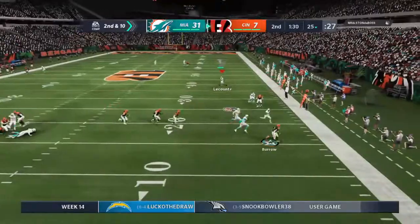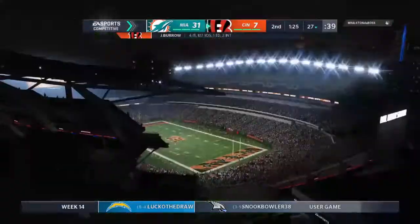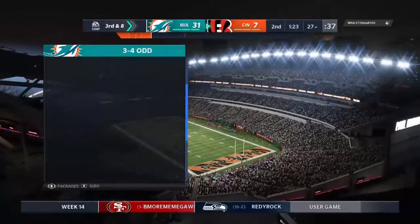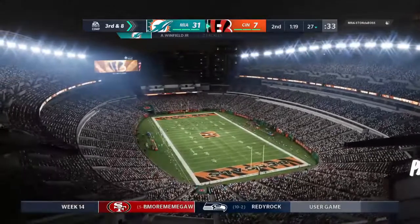Escaping the pressure right. He's going to find his tight end Boyle. And he's upended after a gain of 2 out to the 27. They do get a couple, but they'll be left staring at a 3rd and 8 coming up.